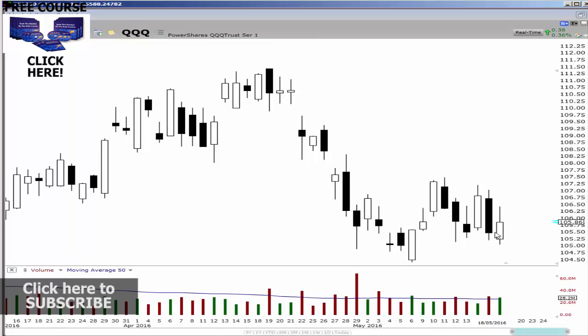Even though we had a bit of an up day and the volume actually wasn't that good either, one thing we do see is that overall, we have this high, lower high, low, lower low, lower low. So overall, the sellers are still pushing this down. That's exactly what I do see on the Dow Jones.